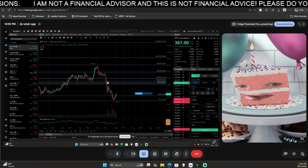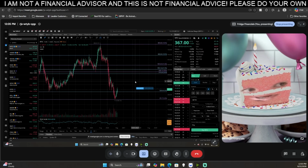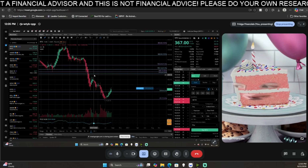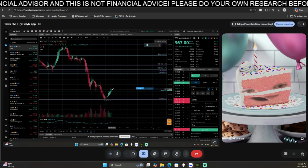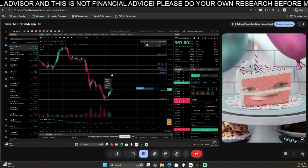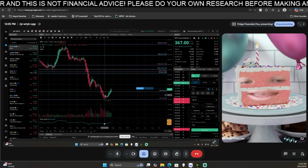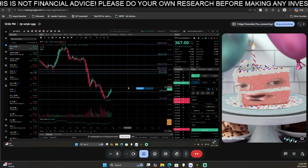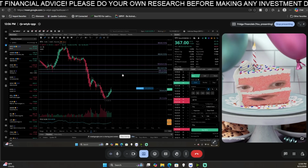So taking a look here, I'm not expecting it to go all the way back to $800. But even if it was to go to, say, around these Fibonacci levels of about $500, you're looking at a potential upside move of approximately 40% to the upside if we get this continued momentum. Now, again, they do have their earnings, and their earnings would have to be pretty good in order for this continued run up.